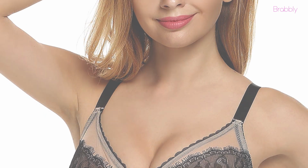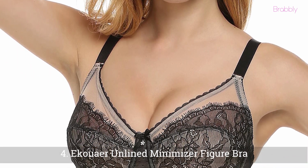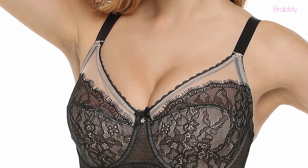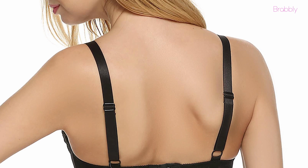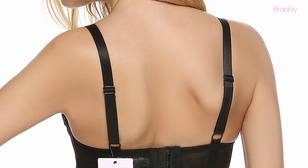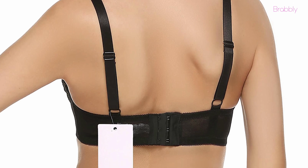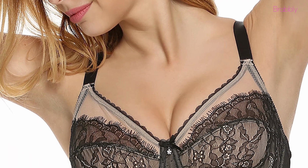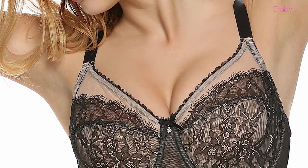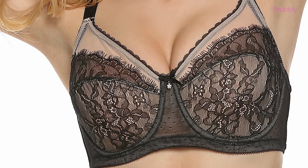Next, we have Ekouaer Unlined Minimizer Figure Bra. You don't need tons of padding to keep the girls lifted and supported, as is evidenced by the Ekouaer Unlined Figure Bra. This bra has a high center, comfortable underwire, and mesh paneling for shaping and lift. The bra is breathable, supportive, and feels like a second skin.